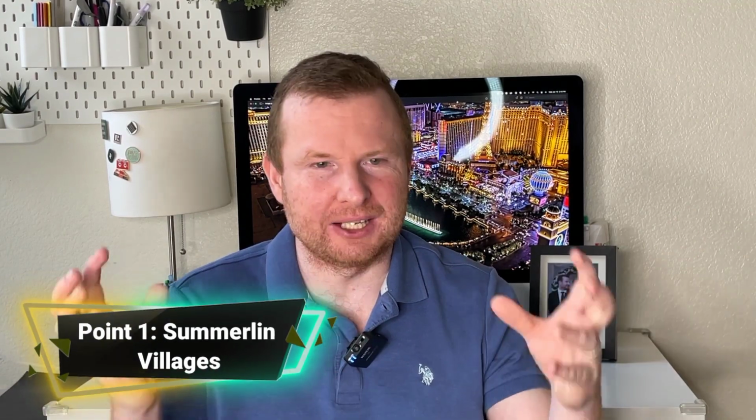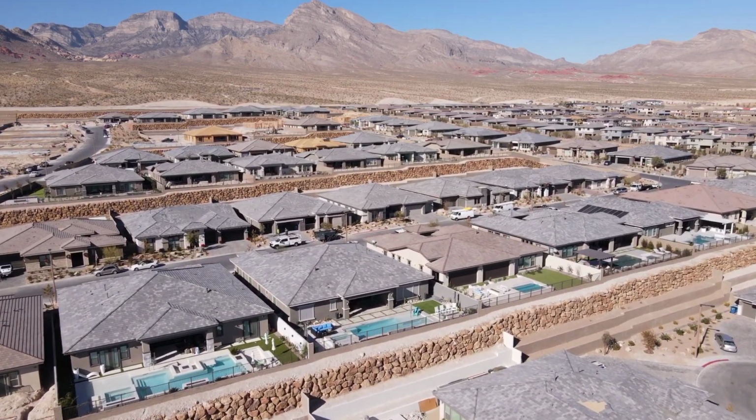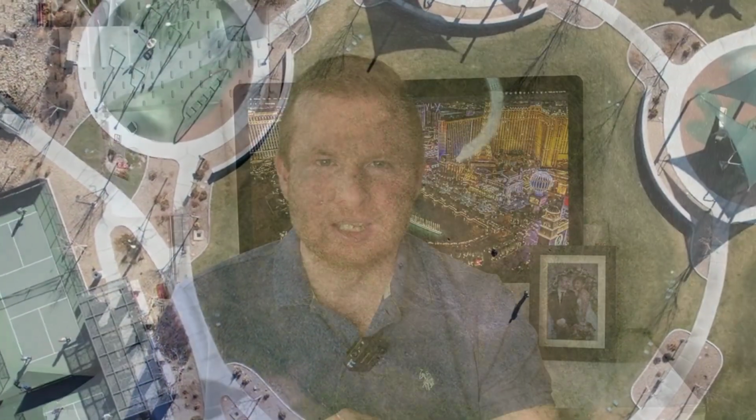So the first thing you should know is Summerlin is made up of villages. Summerlin is made up of 3 associations. You've got the north, south and west. And within those associations, you're going to have 22 different villages. And then within those villages, you're going to have different subdivisions. All of the villages are going to have different feels, different architecture, different amenities. Each subdivision, really, not even each village, but each subdivision has its own park, which is great for the kids. And each village, as I said, is going to have a different feel.